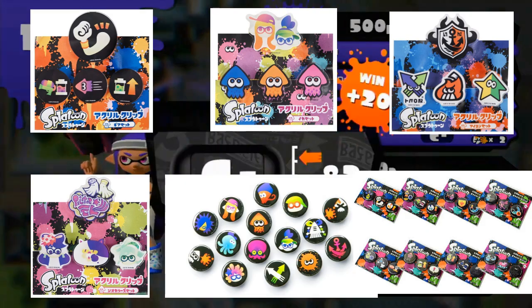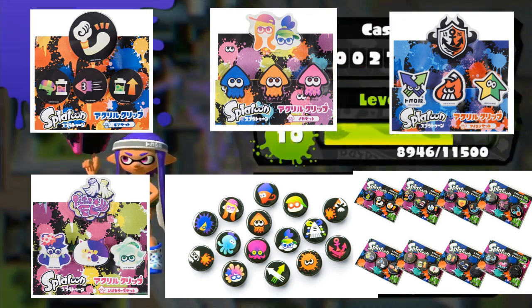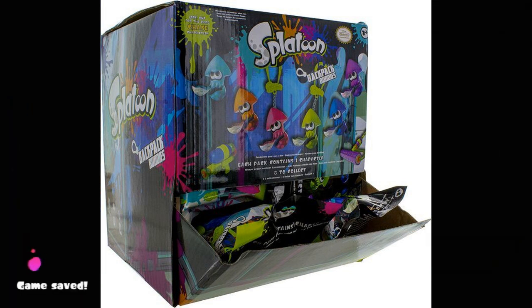Then we got some nice little acrylic clip sets here by the company Sanai, and even Edit Mode came back with some badges and stuff like that. And then we got backpack buddy keychains by Palindome. These are all pretty nice, just collectibles to have.